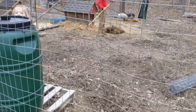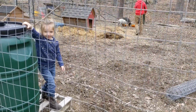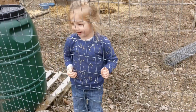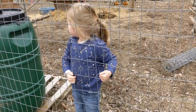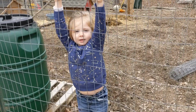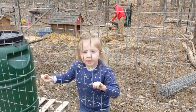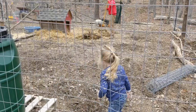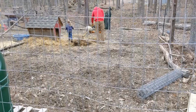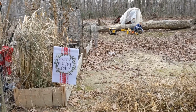What is it? I see you. What are you doing? What are you doing? You helping Daddy with the pigs? Yeah. He's cleaning, but he can't do another one. There, I'm gonna come out. Okay. What you doing, bud?